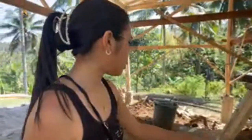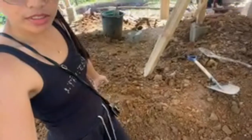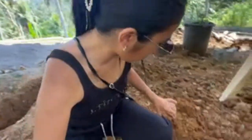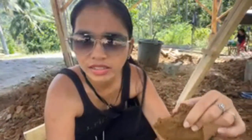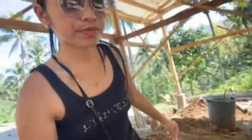So we have to put a lot of soil. As you can see, we have a lot of soil here. I think this is a clay kind of soil. It's red. Or no, it's brown. Yeah, it's brown. It's like red kind of soil, you know. So I think this is a clay kind of soil. That's good for bricks.